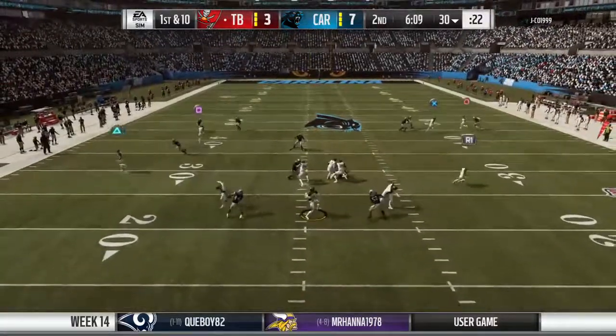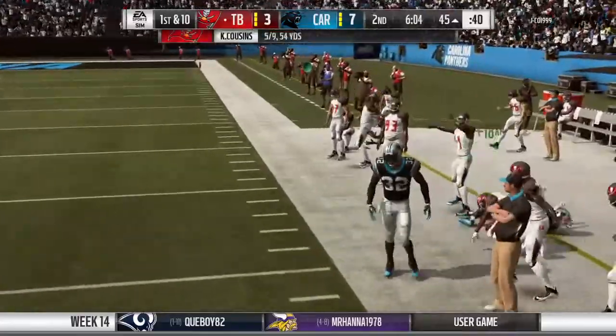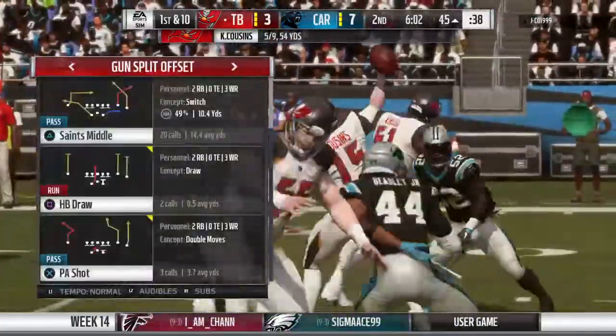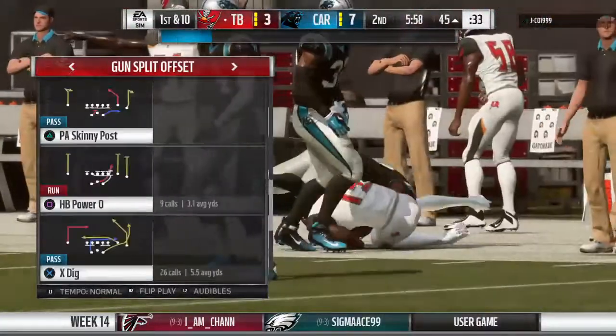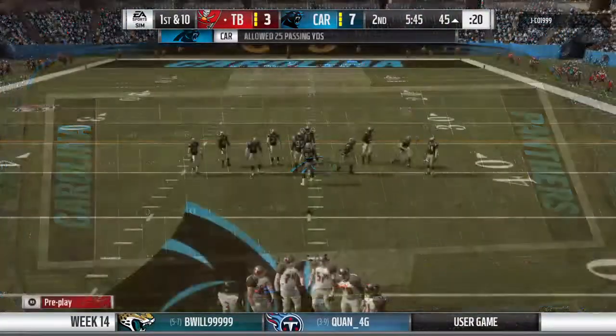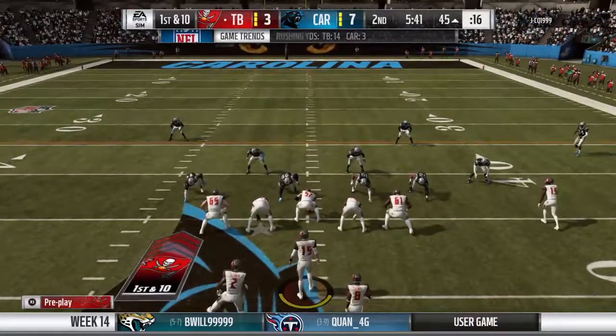First down, here's Cousins. Oh, a battle for it here, and this will be caught. A really nice gain of 25 yards. This offense finding its legs now. Here's another 1st and 10.